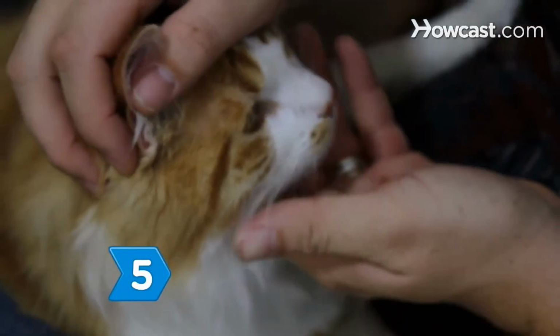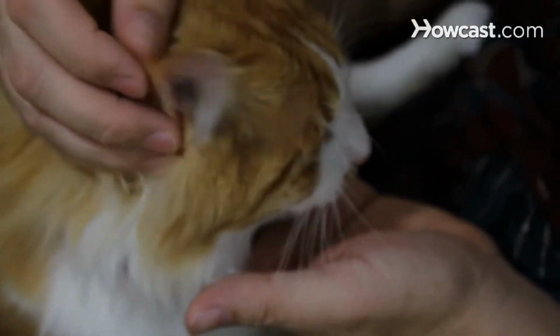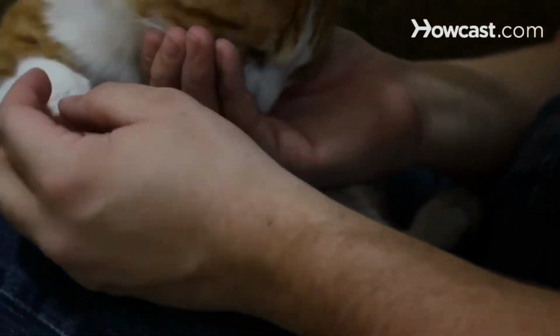Step 5. Touch one of the sensitive areas on the cat's body for a second. Then, give the cat a treat. Step 6. Gradually increase the amount of time that you are in contact with the sensitive area. Do this until the cat learns to tolerate increasing levels of contact there. Step 7. Repeat this procedure with other sensitive areas that provoke biting. Now you should have a cat whose meow is worse than its bite.